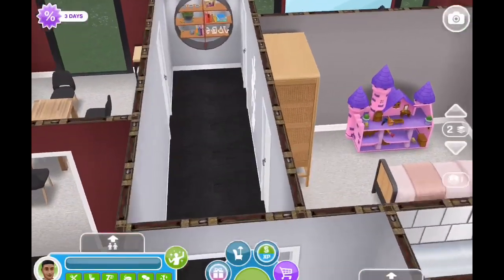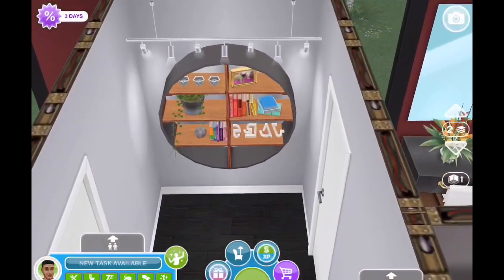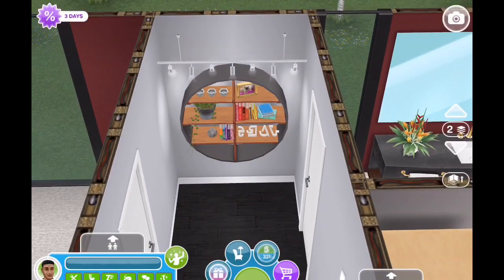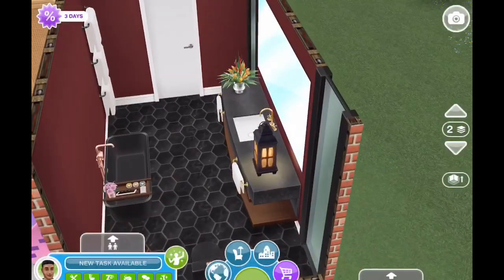She has one of those new chests of drawers there, and this is the hallway that extends toward the back of the house. So I put this beautiful bookshelf just to bring the colors from the rest of the house in and put those lights over top of it.